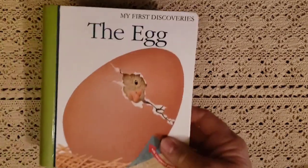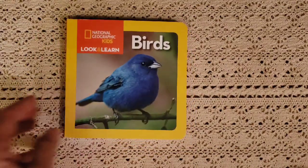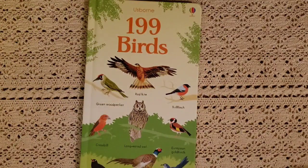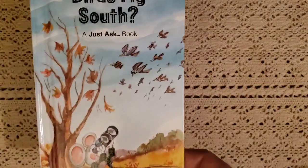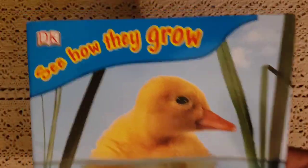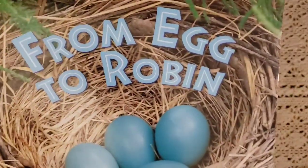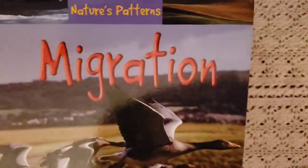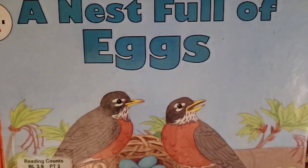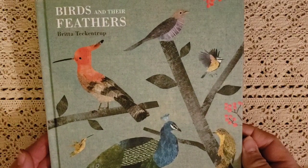And then I'm going to go through just quickly with you the books that we're going to use. The first one is called The Egg, Birds by National Geographic, Nest, 199 Birds, Why Do Birds Fly South, Why Do Birds Sing, See How They Grow: Inside an Egg, Earthworm, From Egg to Robin, Migration, Who Hatches the Egg, The Nest Full of Eggs. I love the picture on the front of that book. Excuse me. Birds and Their Feathers.